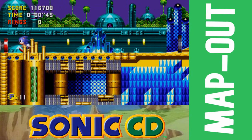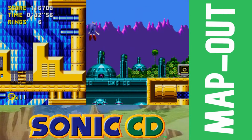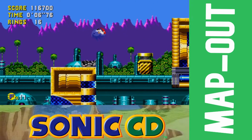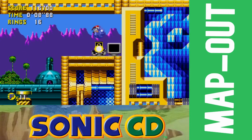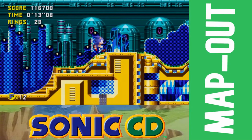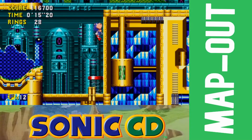What was the boss here? I don't remember. That really is quite telling. Hold on, let me see if I can remember. Oh my gosh, I liked this boss. This is a cool one. It's a cool concept. I forgot which, because this game has some of the shittiest bosses, but this is actually one of the cooler ones.